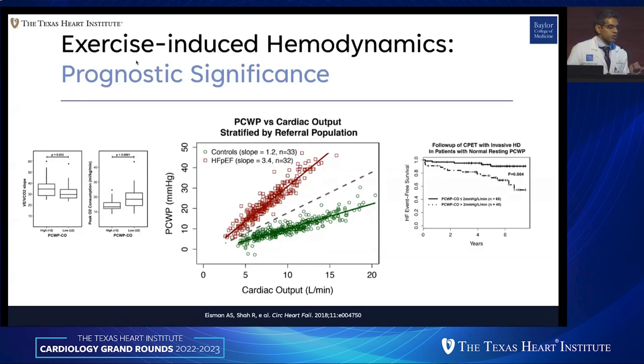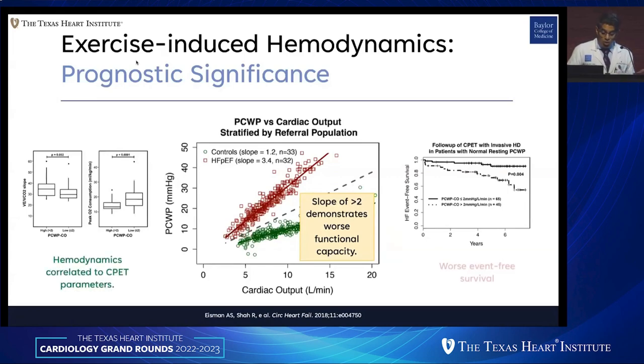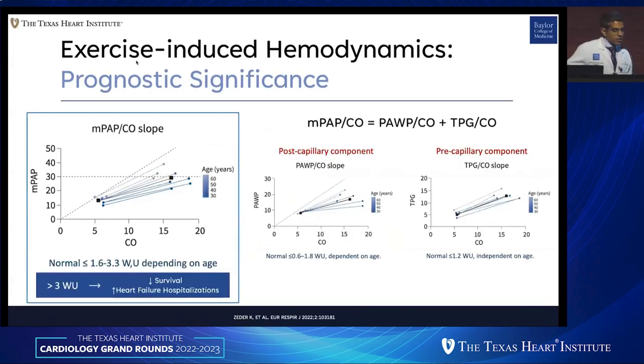So what does our wedge pressure do in relation to our cardiac output? If that number is greater than 3, which ends up being 3 Woods units, this is something that has significant prognostic implications. And what Greg found was that a slope greater than 2 demonstrates worse functional capacity, and the hemodynamics correlated to CPET, and you had worse event-free survival if that slope was greater than 2. But for further clarification, if you looked at age groups, that cutoff became 3 Woods units. So if you exercise patients and do a mean PA pressure slope to cardiac output, and that number is greater than 3, that represents significant pathology.